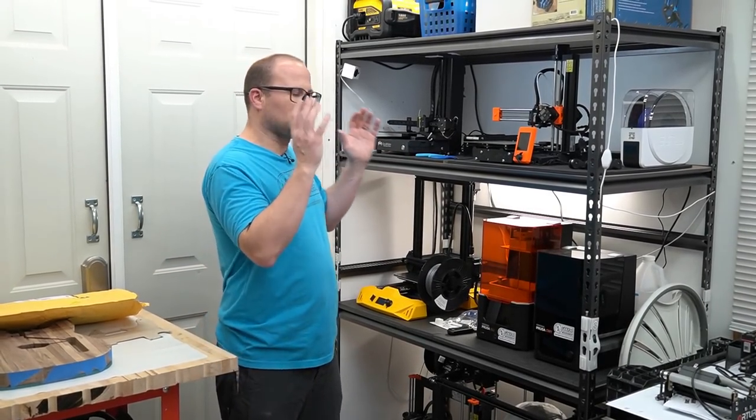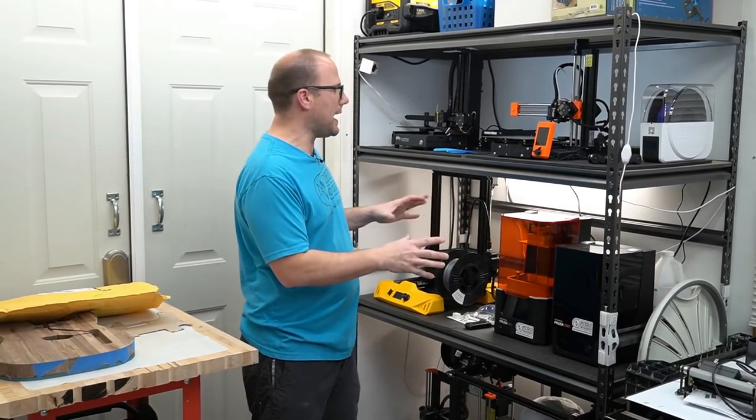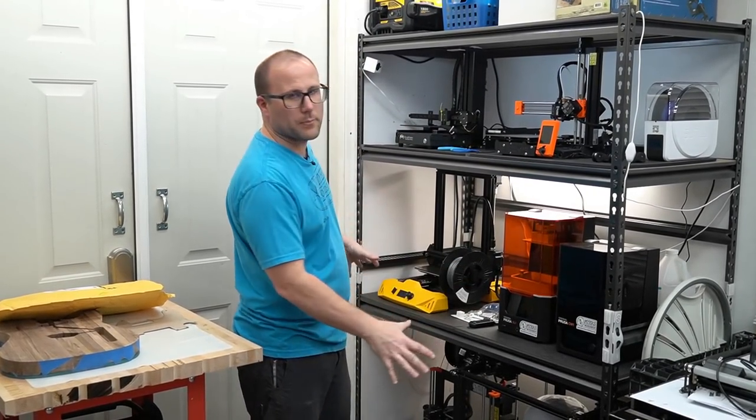So I sold that, I downgraded. I'll show you the chop saw I have now and where it's at. But for now, that corner became the 3D printing corner.